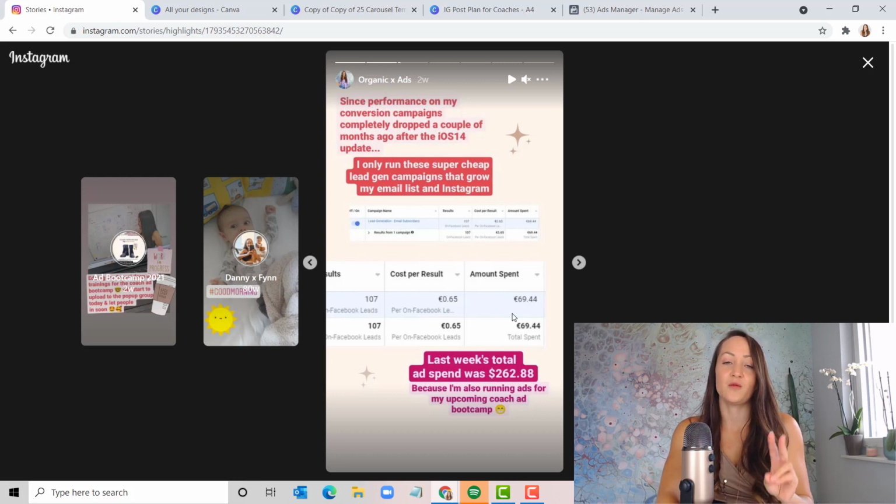So I shared what I'm doing with ads, and the way I like to approach things is I love a low risk ad approach. So I always want to trade dollars for assets, which is why I'm not doing any brand building campaigns, and I'm not a super fan of video view campaigns or something like that.